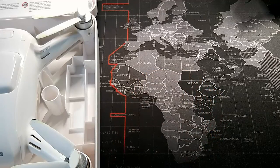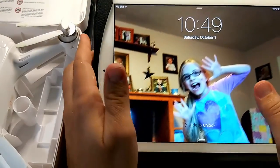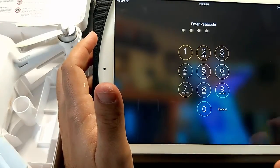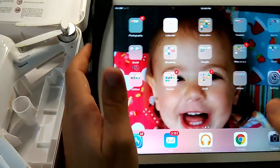If I can find my controller, where did I put it? Here it is. My iPad. So this does not come with a controller. There's my daughter. And let's go ahead. Ooh, what am I doing? Wrong password there. Oh, wrong one again. That's what happens when I'm trying to do it on a camera. All right, there's my other daughter.